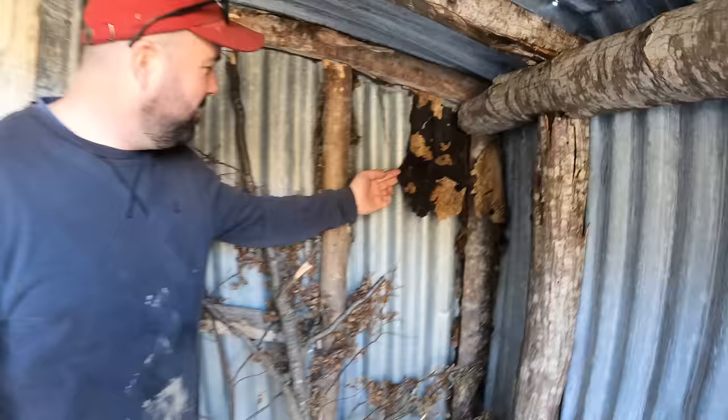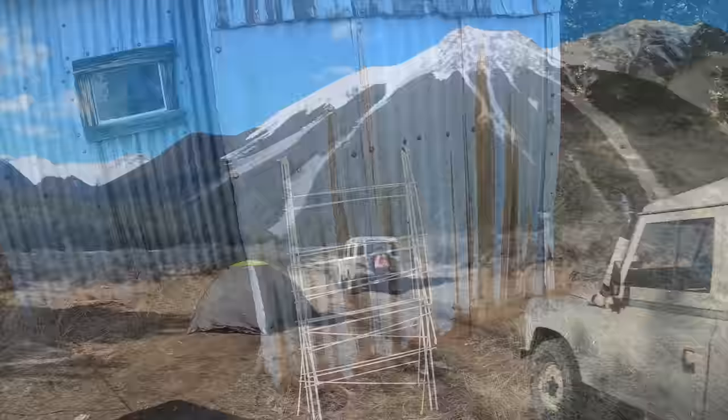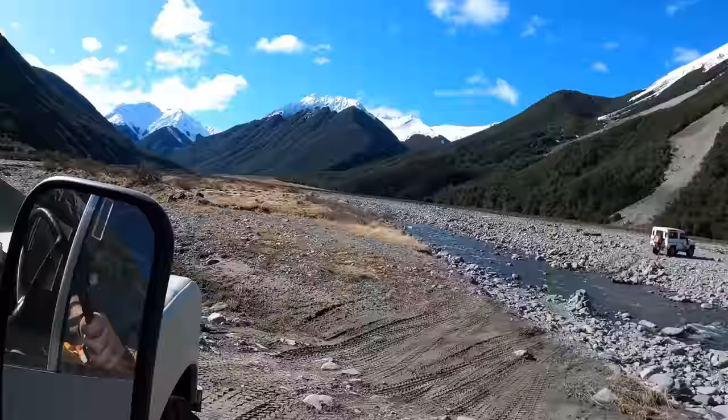Ooh, that's a bit, can't see that right now. Yes. So this is the little wee, what do you call this wee? Veranda. And then look at this. You can hang out your washing. Anyway, so we're going to carry on. We're going to continue right up this valley pretty much as far as we can go, and we'll set up camp and yeah, sing kumbaya.